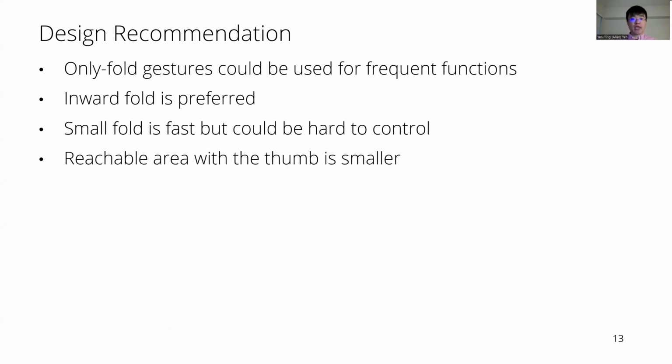And we found the reachable area of the thumb is even smaller when combining with touch. So when we need to use our fingers and palm to fold the device, our thumb would be harder to move around and reach the locations.